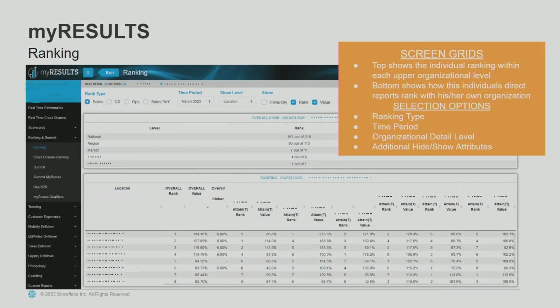I like this next screen, it's ranking, because I think it gives a nice competitive view of things. It's also driven by configuration. The business will decide what are the metrics that are most important that we want to measure our performers by, and then how much do we weight each of those metrics. So when this data set is produced, it's all produced via configuration.